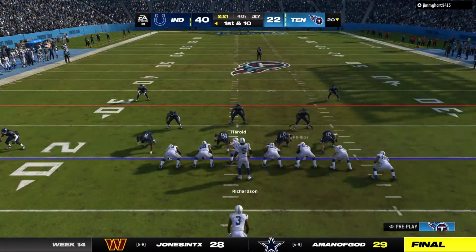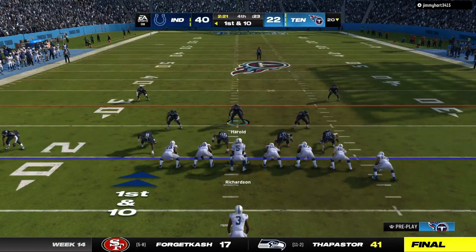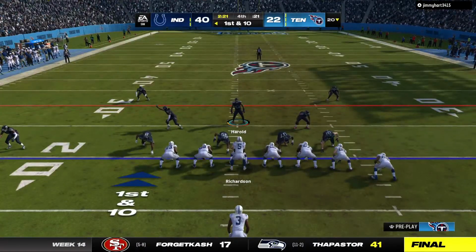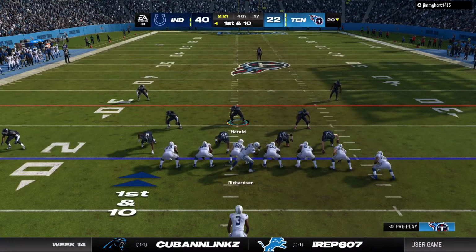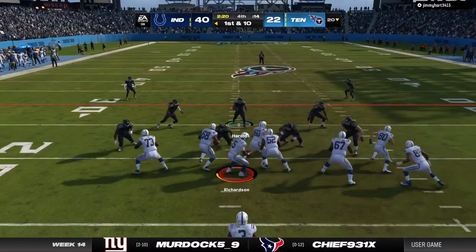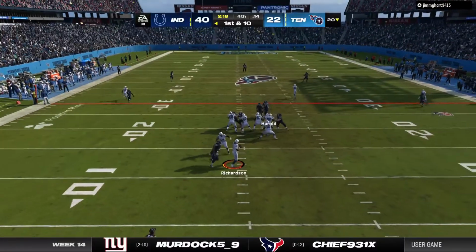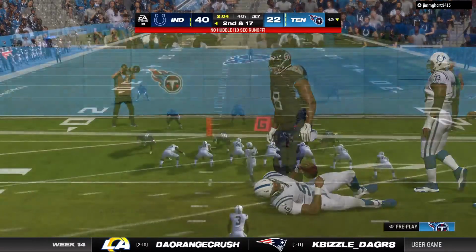Ready? The Indy offense at the line and set to go. And this one has gone pretty well to form. They've come in, had little problem thus far, and now they'll try to polish things off in the fourth. 70. Check smash. Check smash. They go play action with Richardson. Pressure comes, and the Titans able to bring him down.